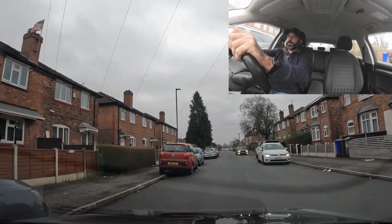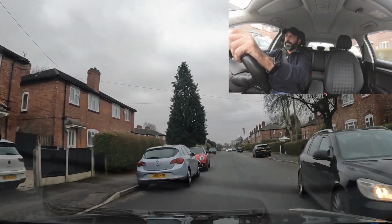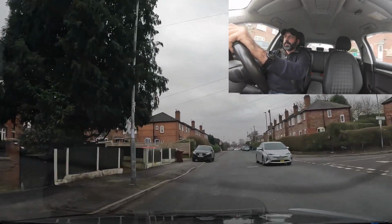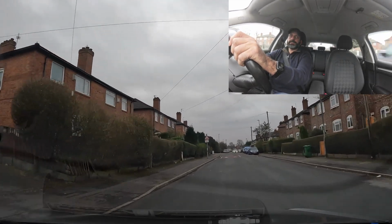Car coming, we're looking for the gap. Yep, he stopped for us, so we're okay to carry on. Oh, looks close. He came out, even though he had stopped. We are going straight at the moment.